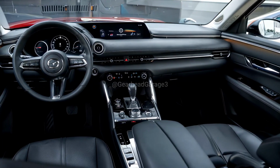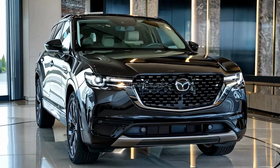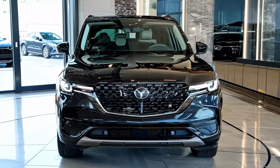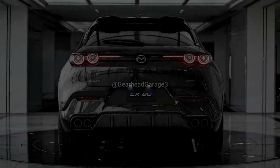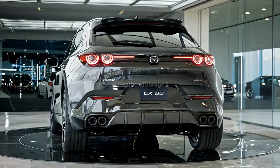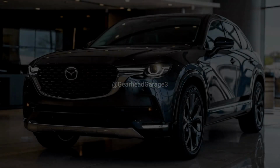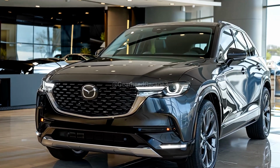Think of the CX-80 as the bigger sibling to the CX-60. While it shares the same platform, engines, and tech, it's longer, more spacious, and crafted to replace the older CX-8. And while it doesn't quite match the size of Mazda's CX-90, it's a smart blend of practicality and elegance, starting at $54,950. The base pure model comes with a G40E petrol engine and all-wheel drive.